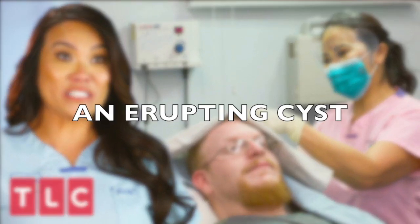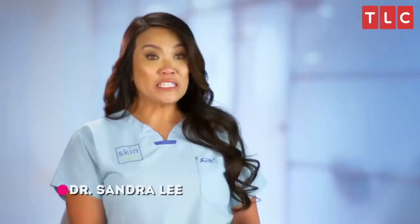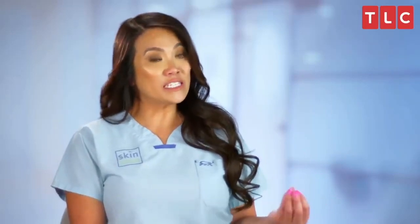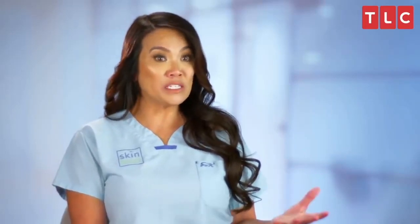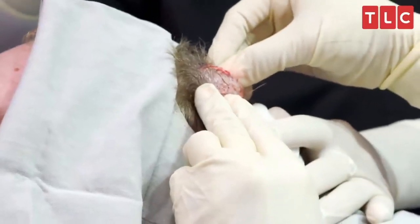An erupting cyst. Now in this TLC episode there was a lot in the beginning when there was a patient with a pretty large cyst which Dr. Pimple Popper tried to get rid of. The case was that the cyst was squeezed a little too hard and it exploded all over the place. Thankfully the doctors were wearing protective gear and did not catch any infections. The camera crew were all safe and well, and the patient has successfully gotten rid of the cyst.